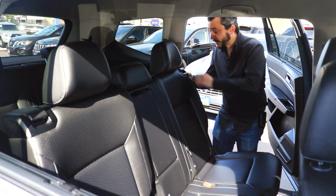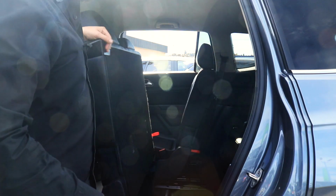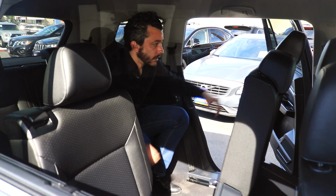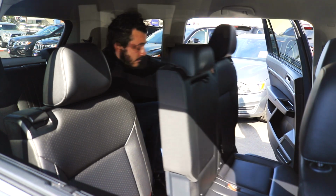Okay, here goes nothing. Oh, so these actually fold and slide forward pretty easily. There's actually a lot of space to get in here. That's not bad at all. Let's pull this back here. I don't know what you can see and what you can't. I am my own cameraman.